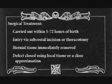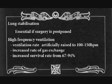If the defect to be closed is large, the patch will often be secured to the abdominal wall for further stability. It has been speculated that allowing time for the lungs to stabilise before surgery occurs can give an increased chance of survival for the patient. This additional treatment can take the form of 3 main procedures.